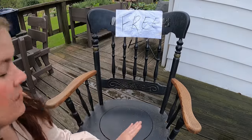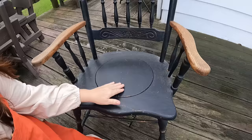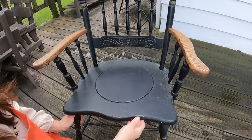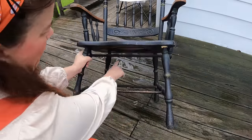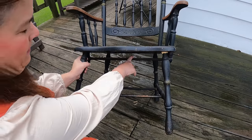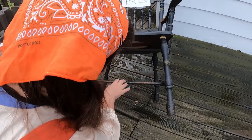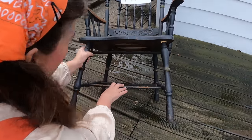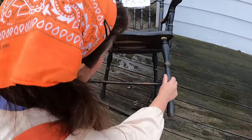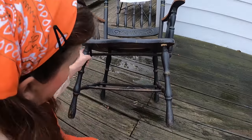Okay, look. So we thought this is one of these potty seats because look how it is. This is what we thought. We thought it's one of them potty seats, but it's not a potty seat because there's a bar right here. So this can't be a potty seat because there's a bar here. I don't think there's anywhere for it to fit. So was this caned here and then they changed it? Now I see there is a little break in it, but we can fix that.